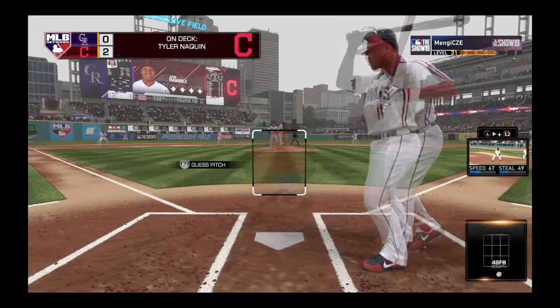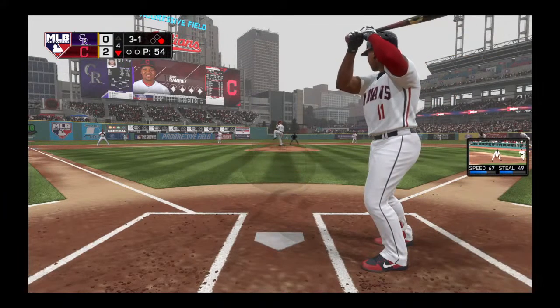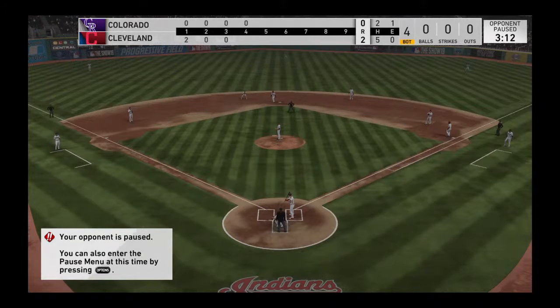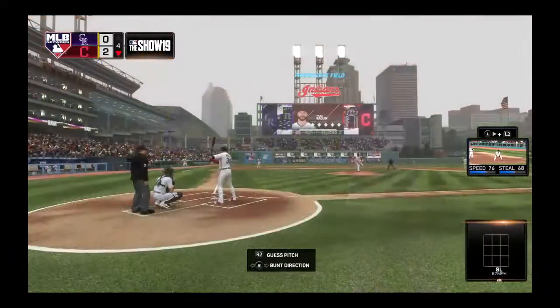And he misses low here, so the count goes to 3-1. Tyler Naquin waits on deck. And that misses for ball 4. And it's first and second. James Pazos answers the call.